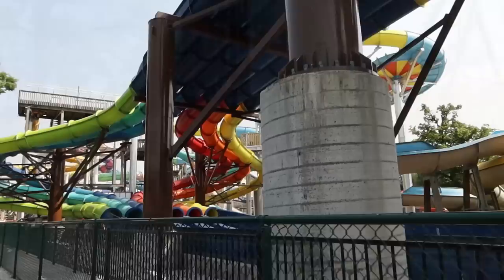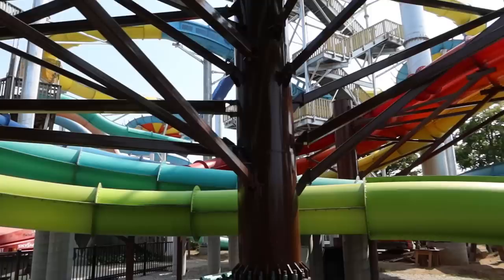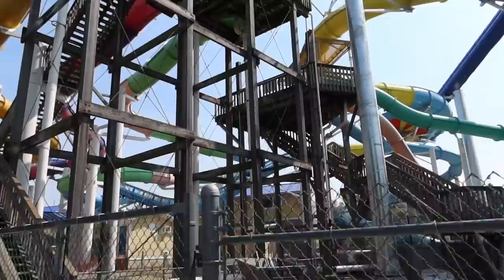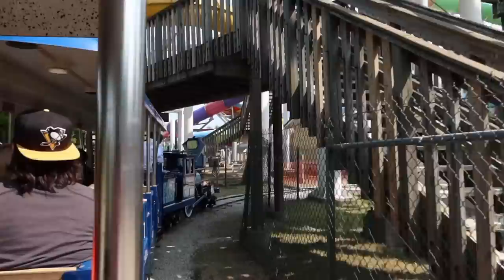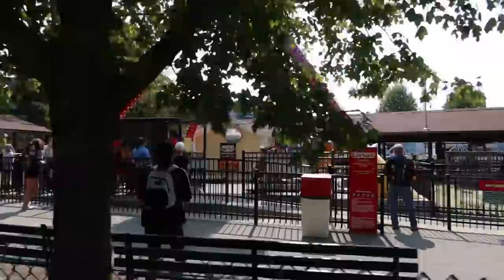See how we looped around at the bottom end there, making our way back in this direction. And yeah, you get to see the racer slides just here. We've got a lot of slides. Let's look at Chaos, the pendulum ride that they've got here. Yeah, great selection of flats available.